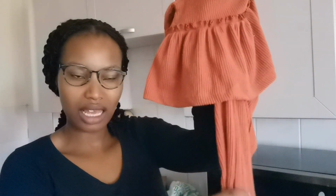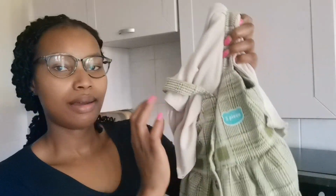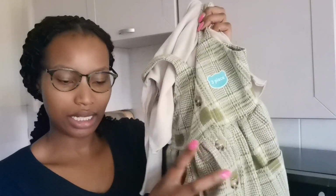Okay, I want to show you some things I got from PEP. This week has been a shopping week for me. But before PEP, let's start with Ackermans. From Ackermans, I got my daughter 3 sets. One, she already wore, so you might not get to see that. Then I got her this set, I think a dress and some pants. I also got her this set. It's a polo neck, some stockings, and a dress.